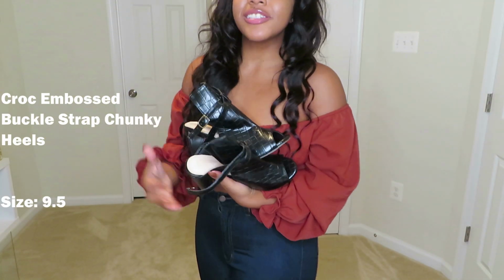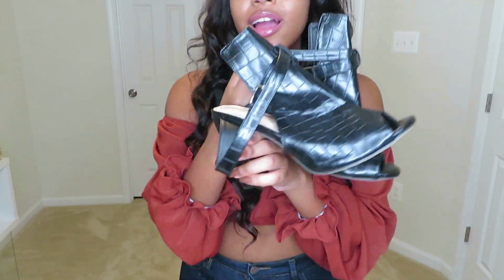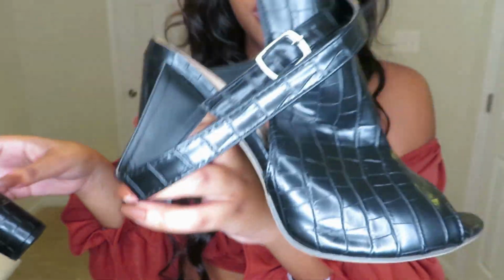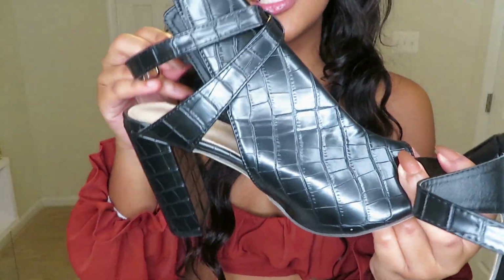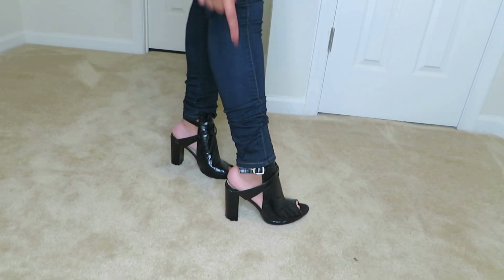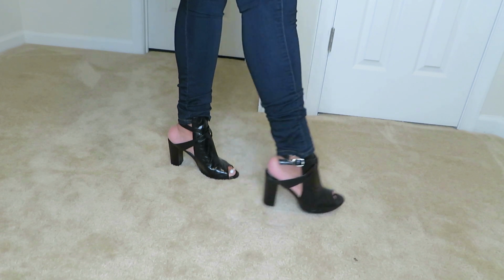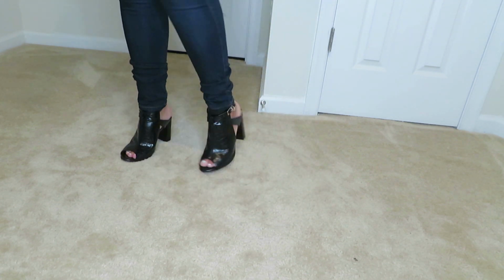Okay, I also forgot to show you guys these shoes. I have these super cute shoes. They are leather and snake skin, just so cute, and perfect to pair with any jeans and a cute top for fall. I'm gonna try these on for you guys so you can see. They come with this really nice strap here. It's snake skin. Everything about these are so cute.